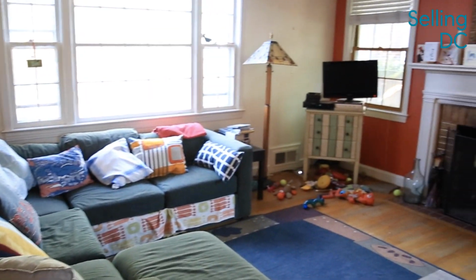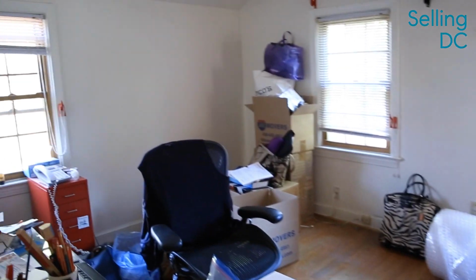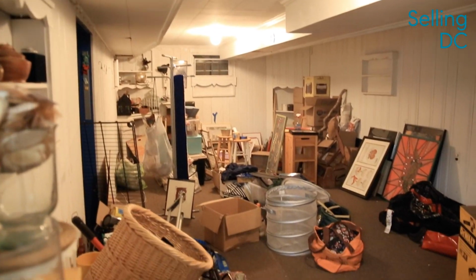The first steps in getting this home ready for sale were packing everything up for Jana and Michael's move and working with the design team to define the scope of renovation.